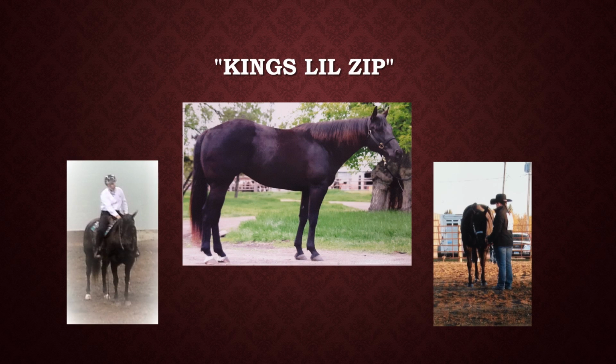A fourth-generation relative of Impressive, King's Little Zip, still carries this disease. Born in 2001, this quarter horse mare was tested in hopes to breed and continue the positive traits of this halter horse bloodline. Dreams of continuing her show ring performance and good disposition were crushed when test results came back.